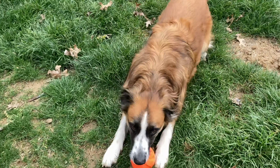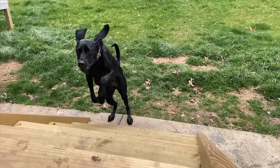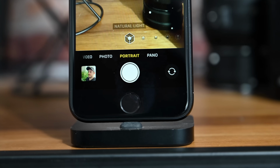This 4K footage here we shot looks great. Slow motion is really fun, and just the fact that you can do such a high frame rate on a cheap phone is outstanding. Now, another great feature here is portrait mode is coming to the iPhone SE.